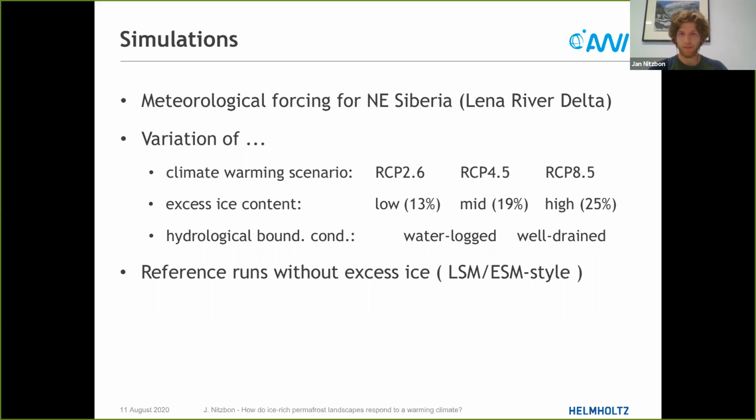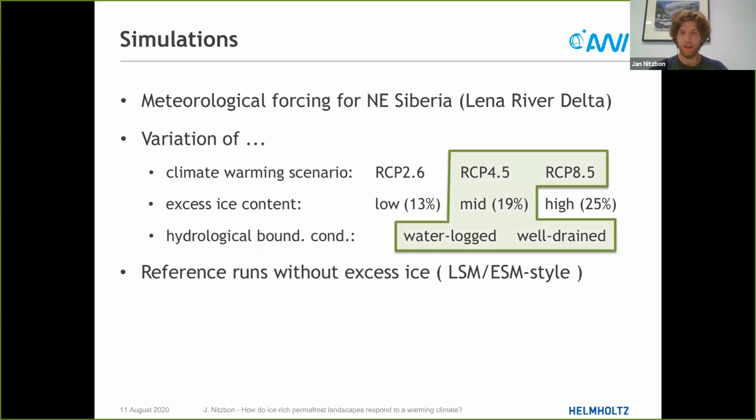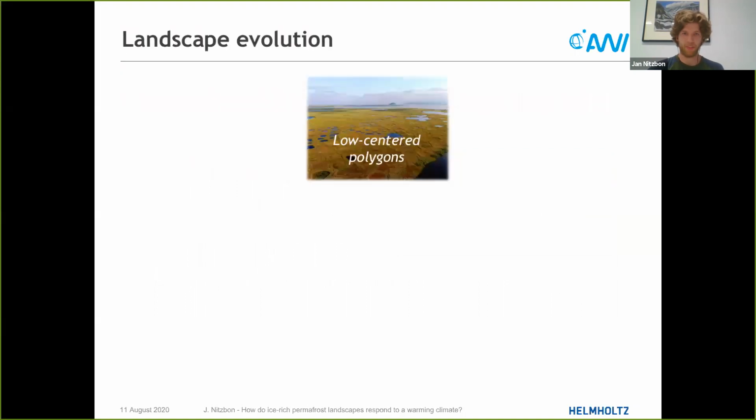To not make this presentation too long, I decided to limit what I show next to a few cases here. So I will only show the case with medium excess ice content for the stronger warming scenarios under the 2 hydrological boundary conditions. So first, I want to show you some pictures of how this landscape evolution is simulated in this model setup.